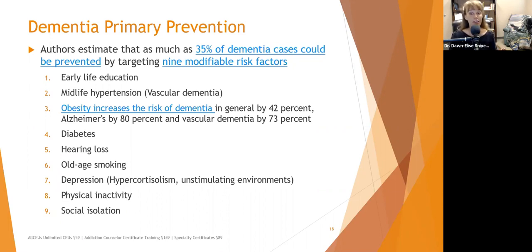It's never too late. Diabetes, as we talked about earlier, can also contribute to the development of dementia. They suspect that a lot of that is because of the frequent hypoglycemic episodes. So if the diabetes is controlled, obviously you can't make it go away, but if it's controlled, then it's not going to have the same impact as if the blood sugars are all over the place.